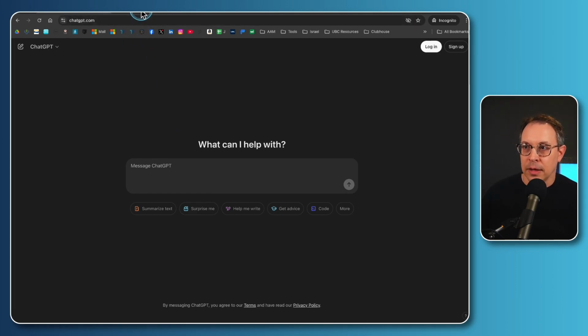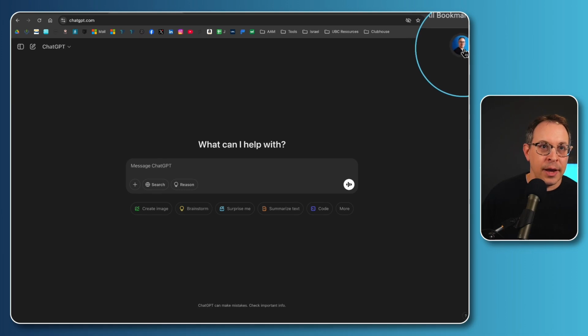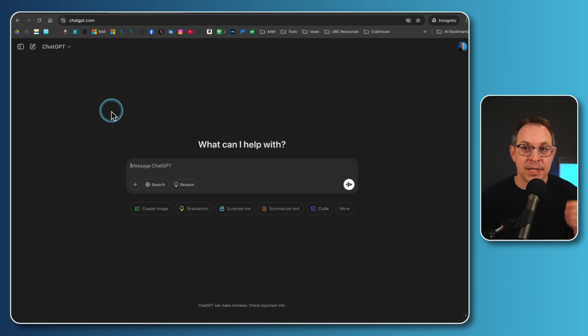On the other tab, you'll notice that up here in the corner, you can see my icon and I am logged in here. So this is where we're going to customize things, and we can go back and forth and compare the difference between a generic prompt and the response that we get, and one that has been trained with the customization to me, and that will give you a sense of what we're actually dealing with. So why don't we start off with an example?